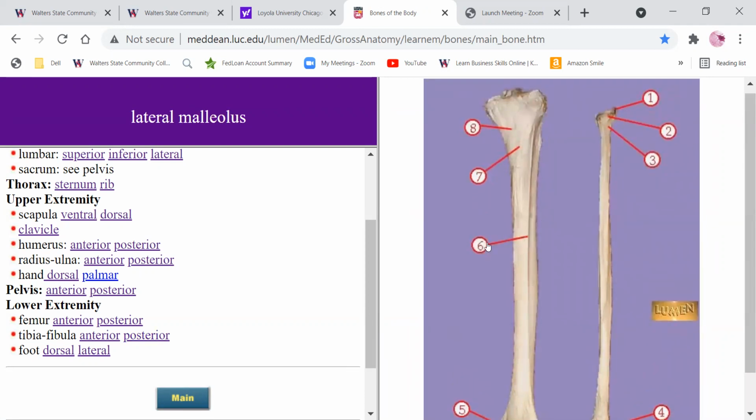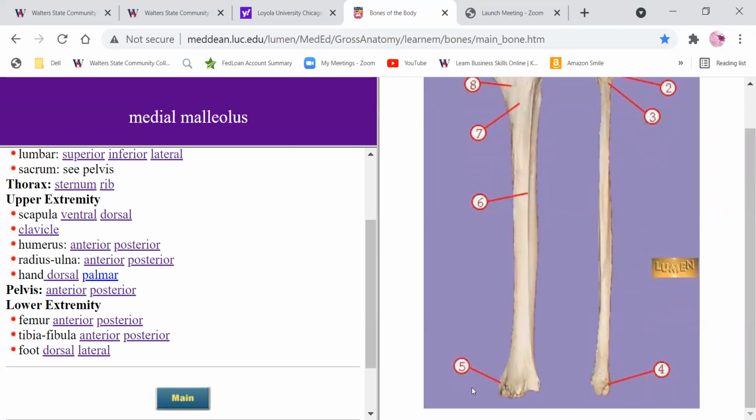Here's our tibia. Let's see. Popliteal line of the tibia. More than likely, that's where the artery and vein run down. Without thinking back to where blood vessels are going, that's my educated guess on that. And then down here is the medial malleolus. So, tibia: anterior crest of the tibia, the medial and lateral condyles of the tibia, the medial malleolus. And for the fibula, be able to identify the fibula and the lateral malleolus. And that brings us down to the foot.